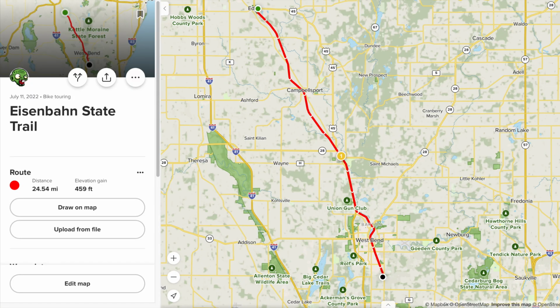Number 3. My number 3 pick is the Eisenbahn State Trail, which runs from Eden, Wisconsin on the north end, and it runs 25 miles south past West Bend, Wisconsin. For this trail, I decided to start the trail from Kewaskum. Rather than start in Eden or West Bend, I thought it better to start somewhere in the middle rather than, at the most extreme, to be about 25 miles away from our car.